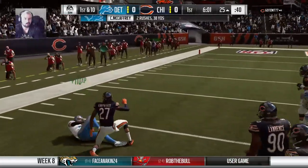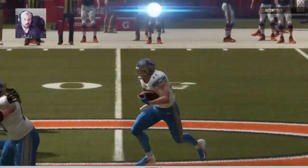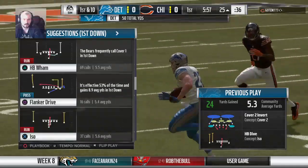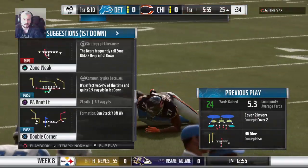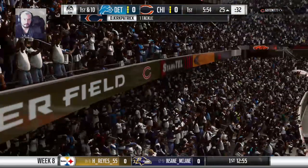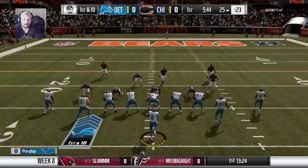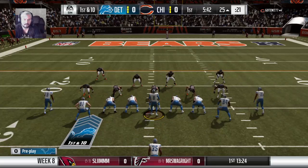And they're able to work this to the 25 before it's all said and done. Good yardage as he rumbles for 24 and a first. That opening drive rhythm continues right into play number 3. Whatever they decided that they wanted to run before the game, it's working pretty well for them right now. Moving the ball downfield at a nice rate.